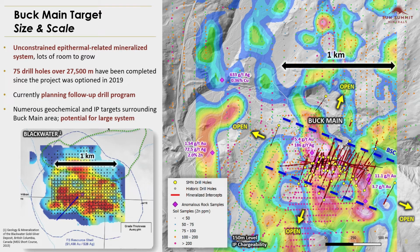And also just for a size and scale comparison, we have the Blackwater deposit, which is just to the left there. And you can see we have a 1 kilometer scale bar. All those black dots are the drill holes that have been drilled at Blackwater. And you can see that same 1 kilometer scale bar at Buck. So we have very similar grades, very similar size and scale, again, keeping in mind that Buck is yet unconstrained.